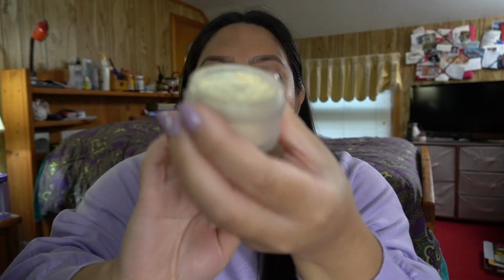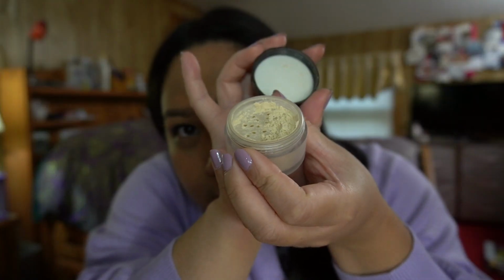Then I'm trying to think, what do I do next? Next I use the Laura Mercier Translucent Loose Setting Powder in Translucent. This is the travel size one. The full size is this huge one, but obviously for traveling, I bring the small one. So it looks like this. I love this stuff.